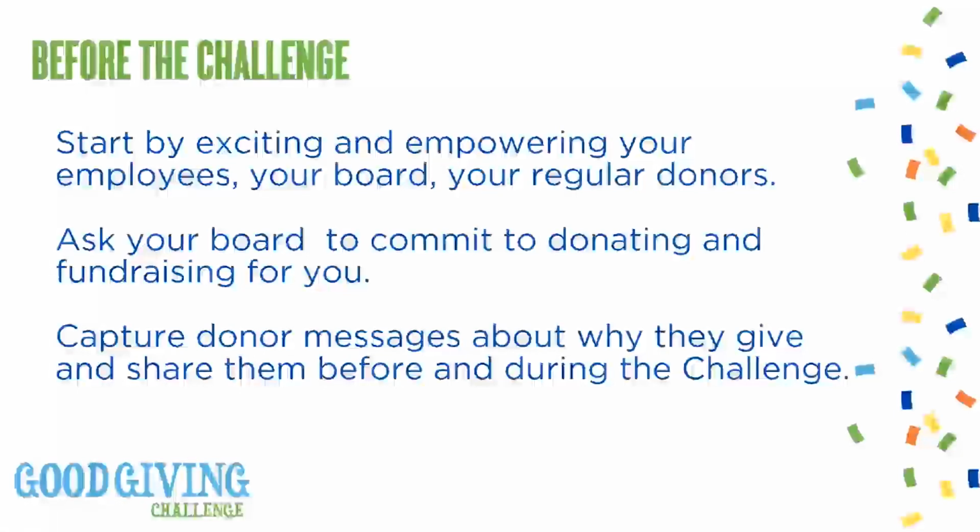And be sure you capture donor messages about why they give and share them before and during the challenge. You can share those on social media. You can also create little videos sharing the mission and the work of your organization to help illustrate that to the public.